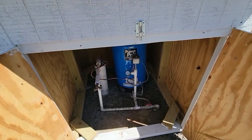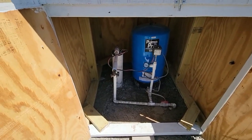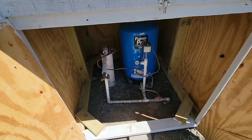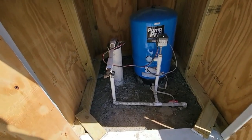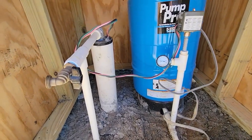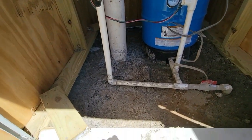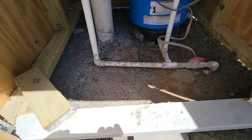Okay, it's been a couple of days since they fixed the area around the well house. I wanted to wait a couple of days because I wanted the concrete to cure a little bit. And I've been really busy and hadn't had time to come out and do a little video. But if you look in here, it's pretty much all concrete. So that entire hole they filled with concrete.